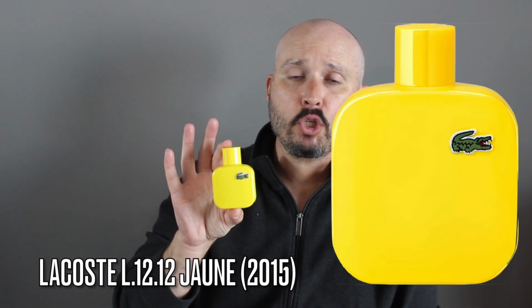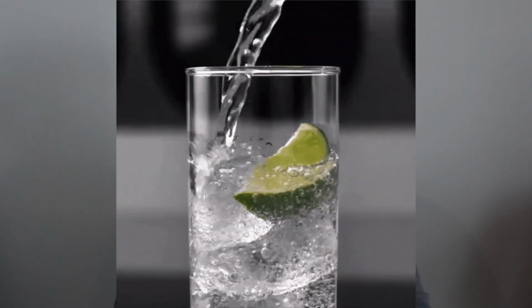Next one, number 6, number 8, whatever. This is a great mass appealing fragrance that, if you're looking for something that's just going to elevate your mood in the springtime, but more so summertime, then you might want to look into Lacoste L1212 Jaune or Yellow. This has grapefruit or lemon, I believe. But it also has a very sparkling tonic water. The tonic water in this adds something, I don't want to say different, but it does invigorate, it does energize this fragrance, and it does add that sparkling touch.